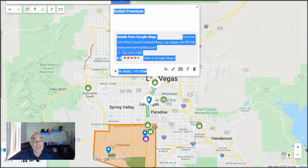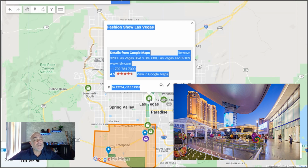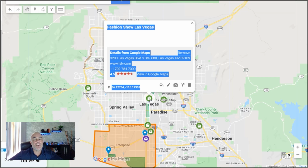Then right in the middle of the strip, you have the Fashion Show. And if you've come here as a tourist, I'm sure you've gone to the Fashion Show. Well, now you're less than 5 miles away from it, and you never have to get on the strip to get to it. Cool? I think so.